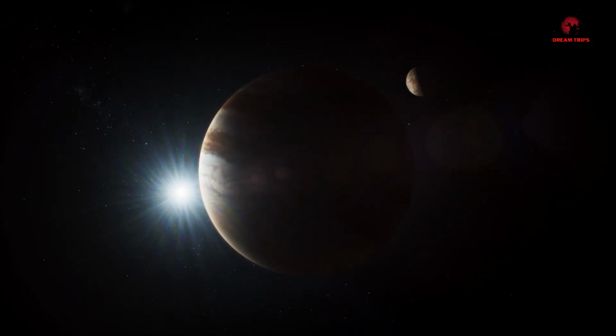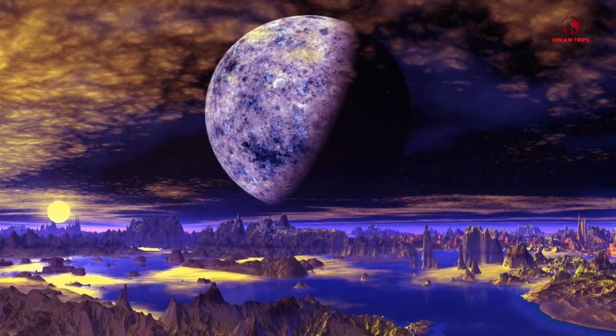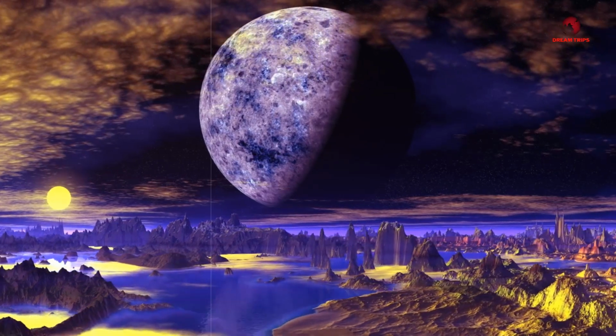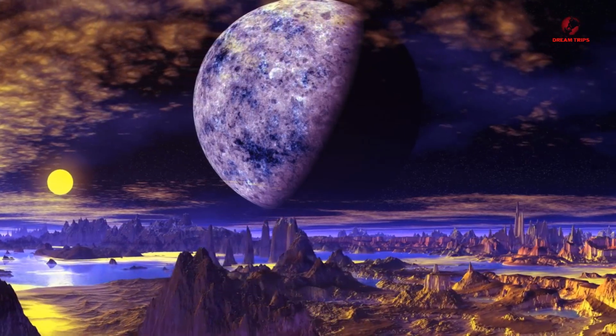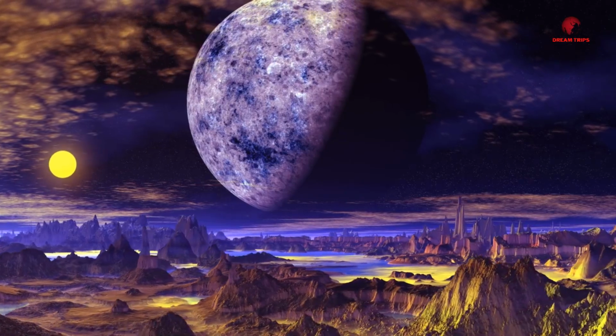The Europa Imaging System (EIS) will capture high-resolution images of Europa's surface, providing detailed maps and identifying surface features like ridges, cracks, and potential plume sources. These images will help scientists analyze the geological processes shaping Europa and select regions for further study.